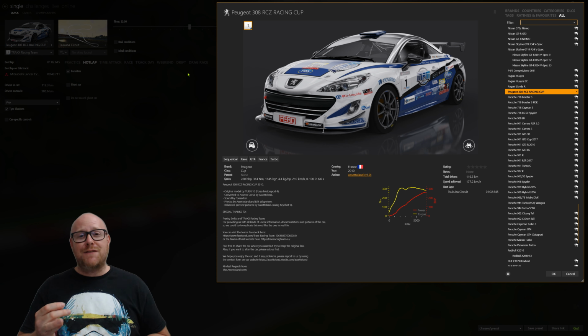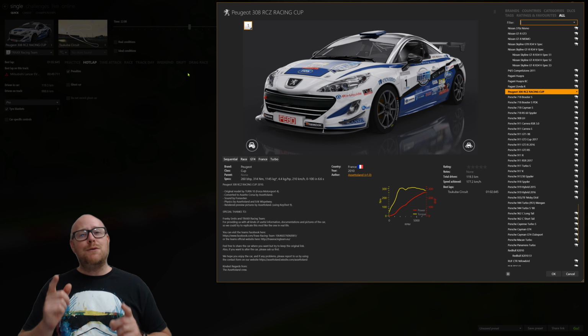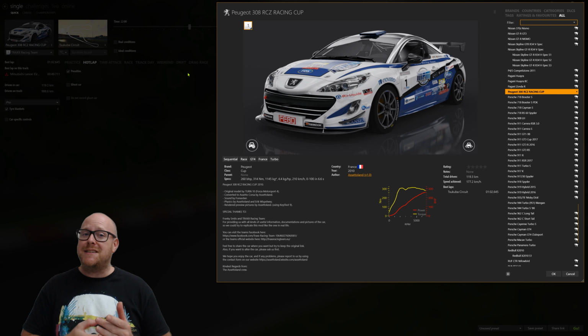314 newton meters of torque, which is decent, but it's 1145 kilograms. That's important, so that's a fairly light car. Now it says there that top speed is 210 kilometers an hour. And the 0 to 100 time, which I'm guessing is meaning 0 to 60 time, is 6.6 seconds, which for a racing cup car is a little bit slow.